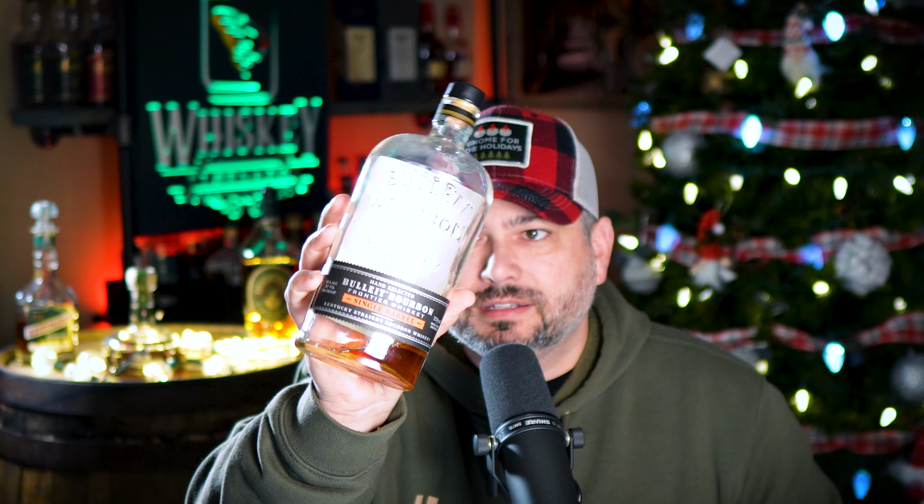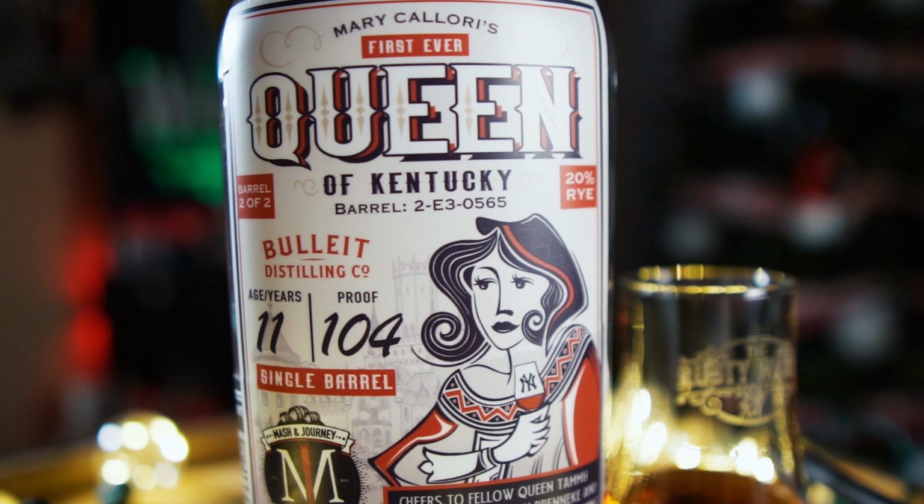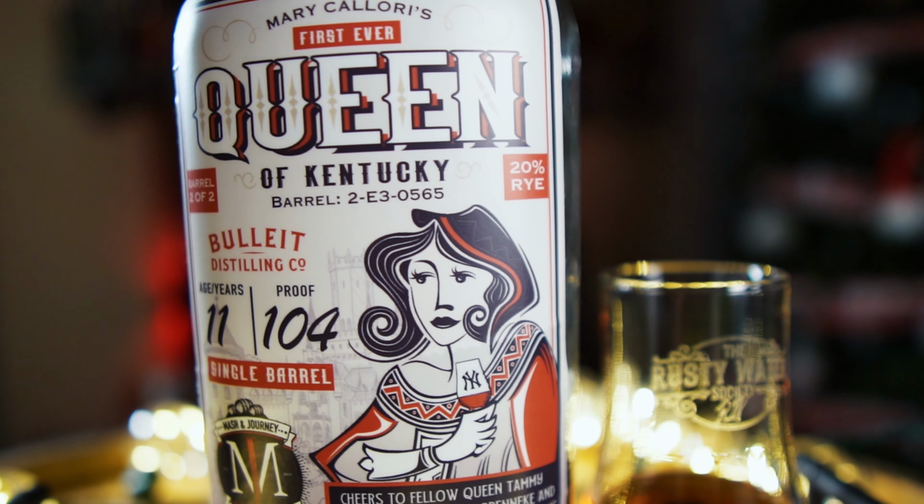This is Bulleit Bourbon. This is a single barrel they picked, titled Queen of Kentucky after Jason's mom because she was on the pick as well. And this is 11 years old. I'm assuming this is Four Roses distillate, 20% rye, and comes in at 104 proof. So I'm excited to share this with you guys. Let's get into the nose.